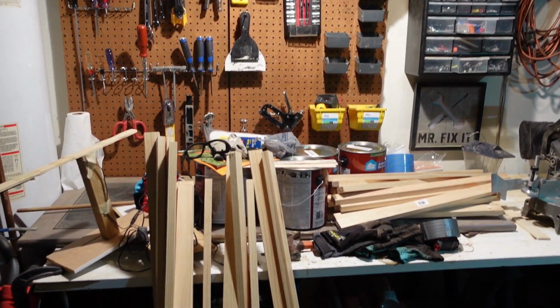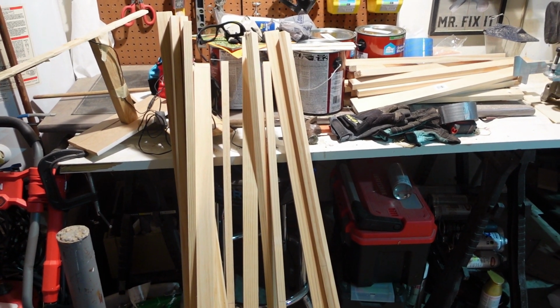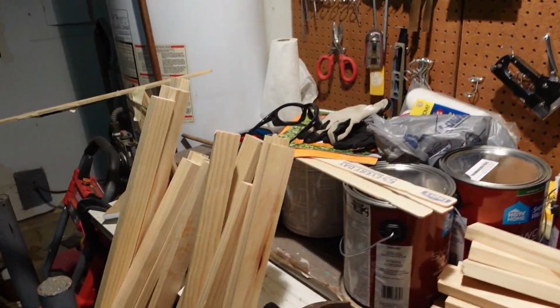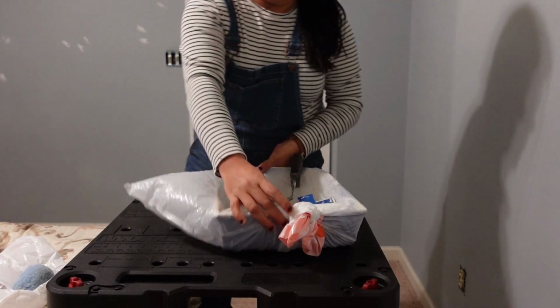Alright, so I am no carpenter expert, but I know that I can cut down a line that my husband drew for me. So I just basically lined it up and I cut it. And so here are all my cut pieces. I'm going to carry these upstairs so that we can get them mounted on the wall.